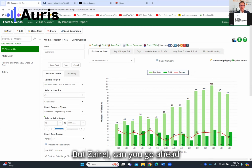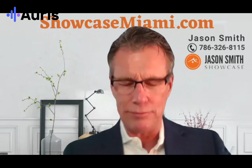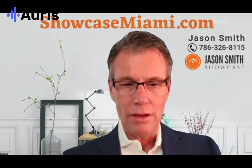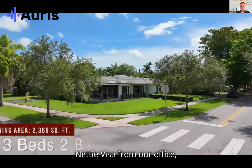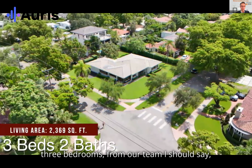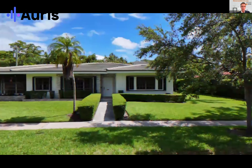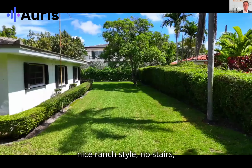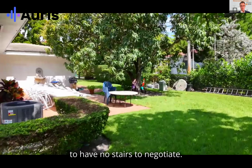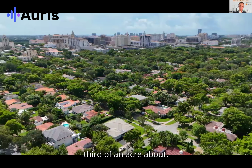But Zyrel, can you go ahead and play our newest listing here in Coral Gables? Show the drone video for that property. Thank you so much. So here's one we just listed a few days ago, Nettie Diza from our office, 3-bedroom, from our team, I should say. 3 bedrooms, 2 baths. As you can see, it's in Coral Gables. 13,000 square foot lot. Nice ranch style, no stairs, which is so popular these days to have no stairs to negotiate. Big yard, mango tree right there, 1/3 of an acre about.